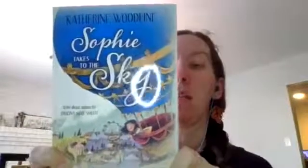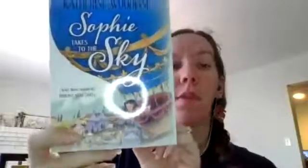Next, number 10, Sophie Takes to the Skies. So this is a fictional account about the childhood of Miss Sophie Blanchard, who was a real person. She was one of the first female aeronauts, which is a balloon pilot. And you can see it's very small, but it's perfect size for about second grade who are moving into chapter books. And it talks about how she might have gotten her start with ballooning.